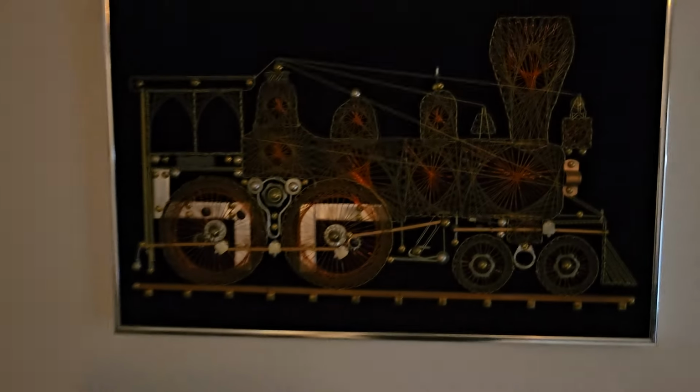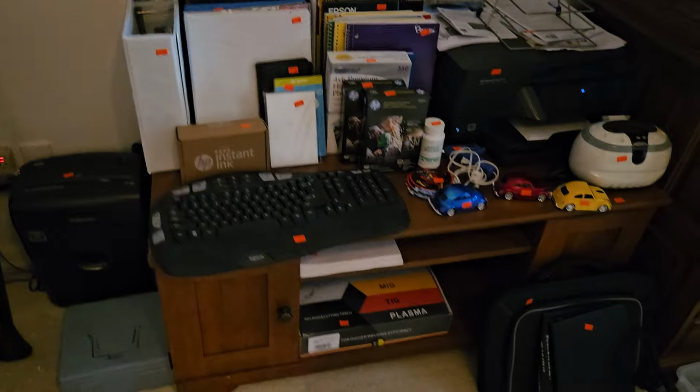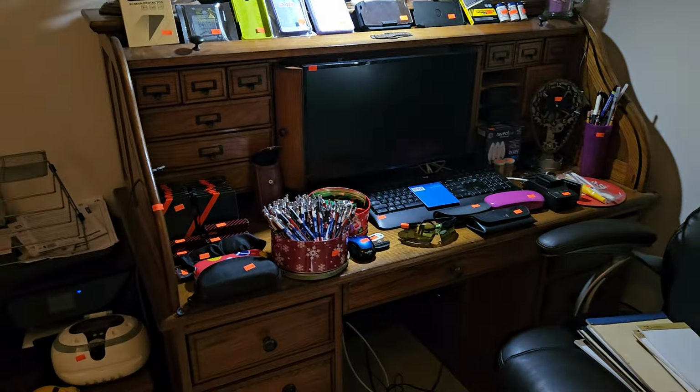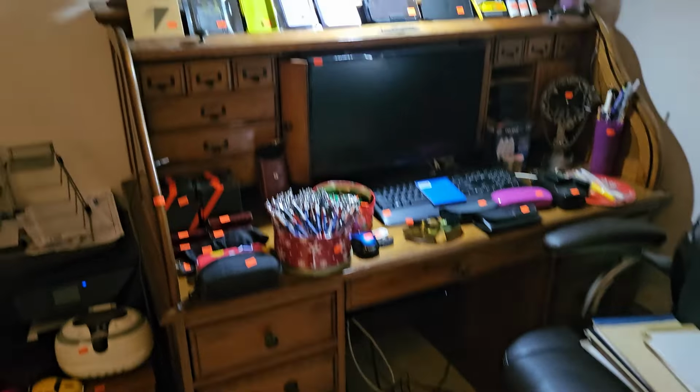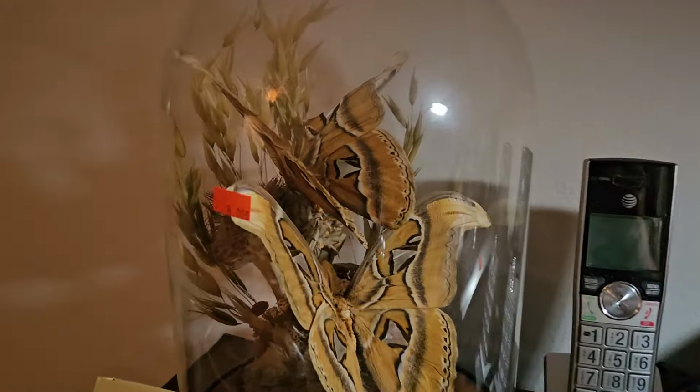Ooh, look at that. We've had that before. That's pretty darn nifty. This boat oar there, painted up, really pretty. Office supplies, little stand right there. Okay, nice, nice roll top desk. That guy's super nice. Take you across the top. Ooh, look at those butterflies.